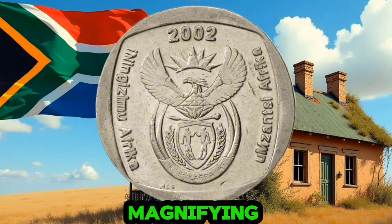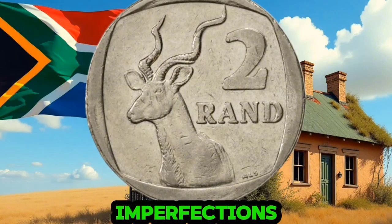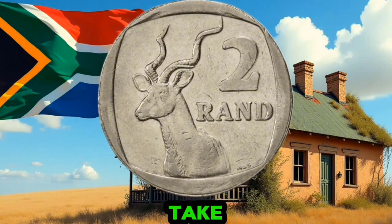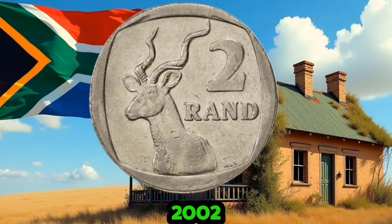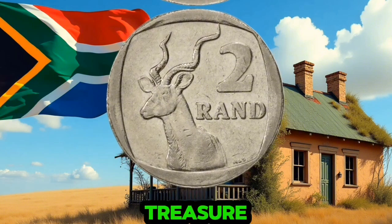Use a magnifying glass or a jeweler's loupe to check the alignment of the design. Look for imperfections in the springbok or any other anomalies. If you think you found a rare variety, it's best to take it to a professional appraiser to confirm its authenticity. So, there you have it. The 2 Rand 2002 South African coin isn't just a piece of currency, it's a treasure that could make you a millionaire.